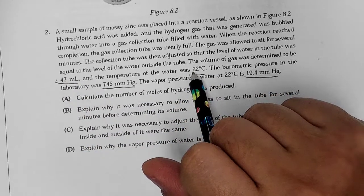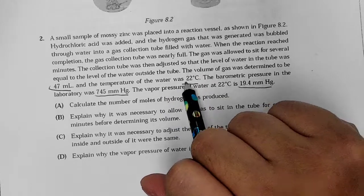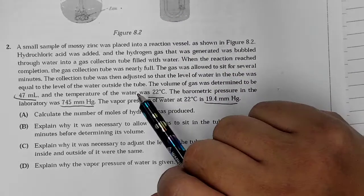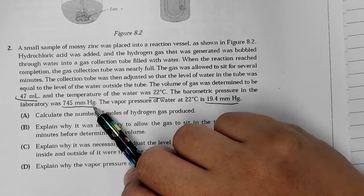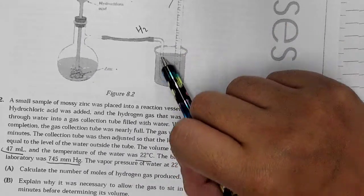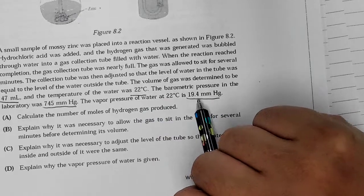Temperature, go ahead and convert it to Kelvin by adding 273. Notice that that's the temperature of the water, but we can also say this is the temperature of the gas because they are in contact with each other. If they're in contact, they're going to share the same temperature. Now, the barometric pressure tells you this, that's the air pressure, which also happens to be the pressure in here, the pressure of the container. What is this in here? And then the vapor pressure of water, remember that's a vapor pressure.